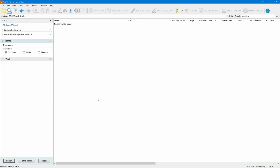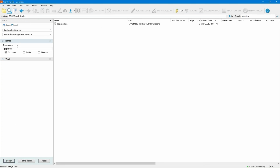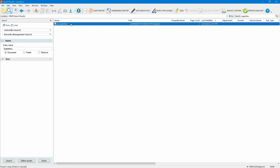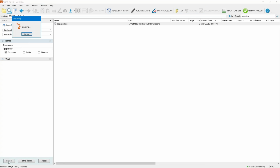So what we're going to do right now is use a thing called a global, right? An asterisk. It's the Shift 8, right? So let me put that before the word paperless, right? And now hit search. Now, it found 1 document. Go paperless, right? I know there's more than that. So I'm going to put another asterisk at the end of it. So now it's saying, find anything that has the word paperless in the middle of it, right? Let's do that.